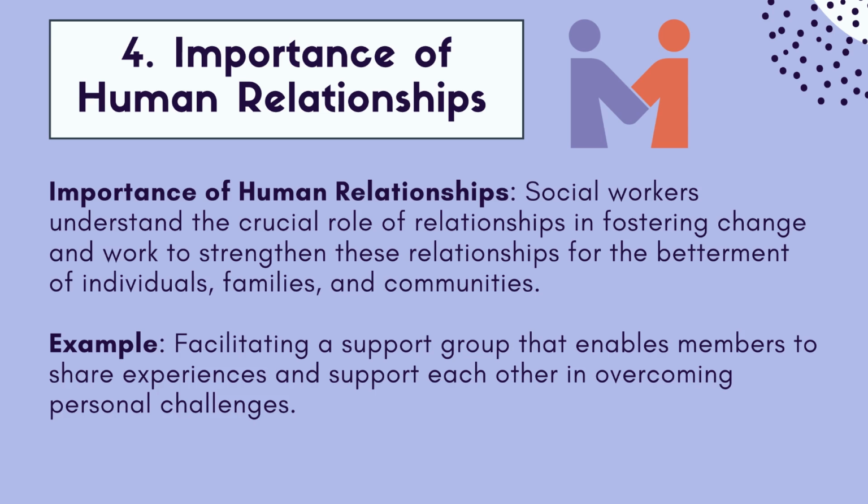What is an example of how we might be supporting our clients in forming relationships? Facilitating a support group that enables members to share experiences and support each other in overcoming personal challenges. This is a very obvious one, but also the therapeutic relationship itself, the connection that the client makes with us, that is also speaking to the importance of human relationships. In our therapeutic relationship, the connection is often the most important driver and most important indicator of change.